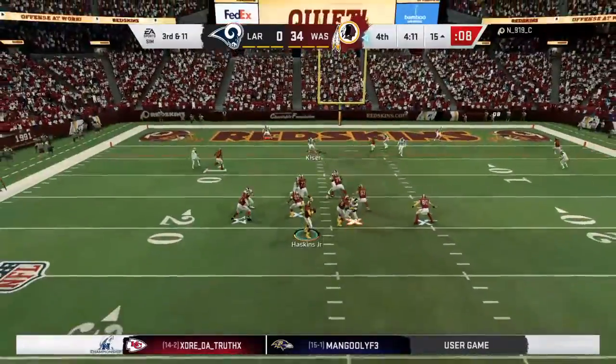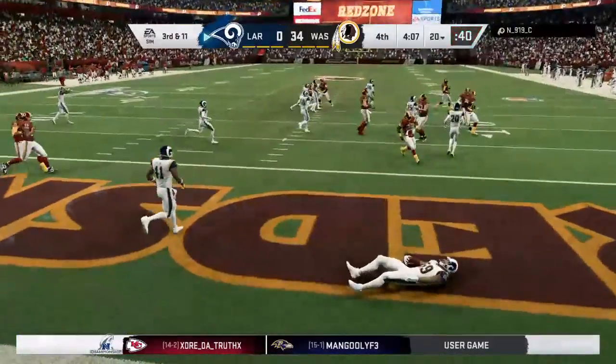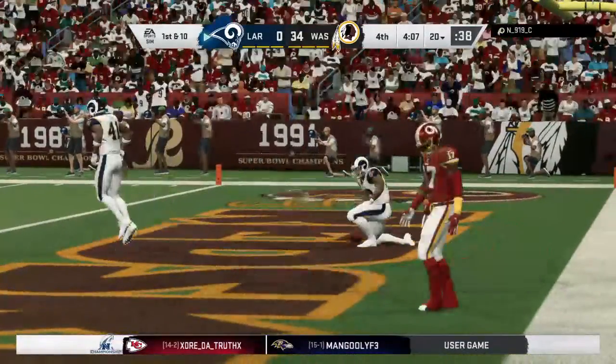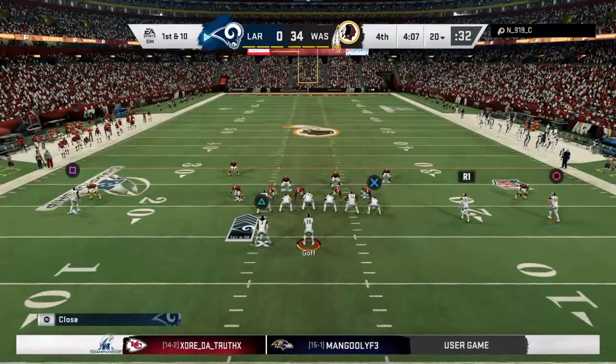They go play action now. Haskins. And this is going to be intercepted. Able to get there and pick it. Well, this is a defense that can confuse even the best of quarterbacks with their zone schemes. And here you've got a linebacker that's going to stay at home and just sit down in that zone. And this one basically comes right to him.